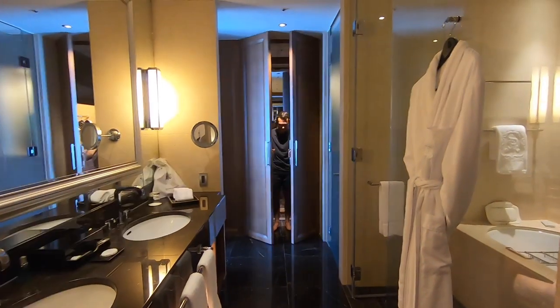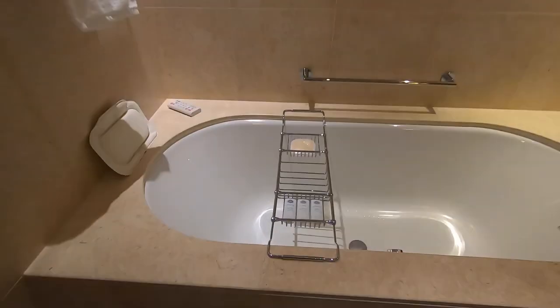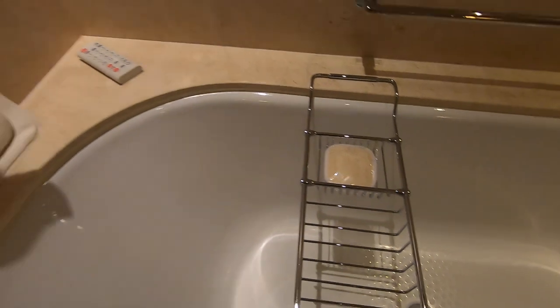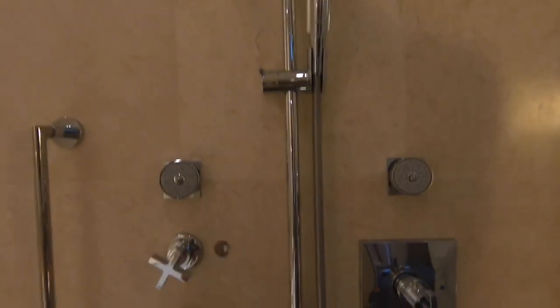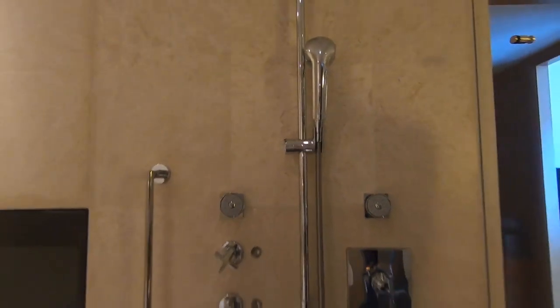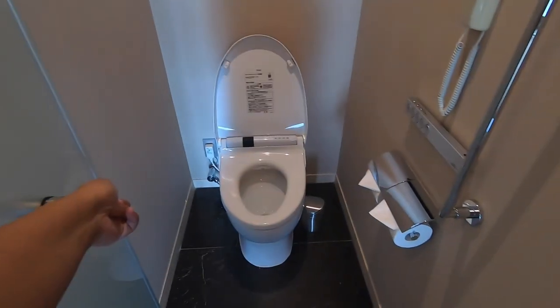Going into the right, let's start off in the bathroom. We have double sinks, nice and comfy robe. We have a bathtub with full amenities. They have a body wash, shampoo, conditioner, loofah, remote control for this TV right here. And then the shower has four shower jets and the main shower head. And in here we have some makeup remover, brush, and toothbrush, shaver. And this door leads to the toilet.